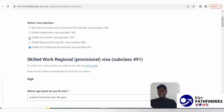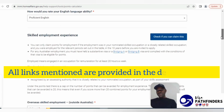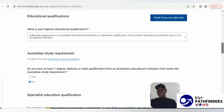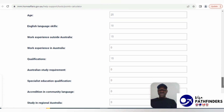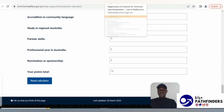You choose whatever applies, maybe skilled nominated visa 190, or the skilled work regional provisional visa, which is the 491. And you keep going, put in the age, your English proficiency, all the skilled employment experience and all of that. You put your education qualification and so on. If you've got a partner, put the information for your partner, and you would have your points total right here. That is just a typical example of what I just did, as a sample. And you would be able to reset your calculator if you want to recalculate yours, as the case may be.